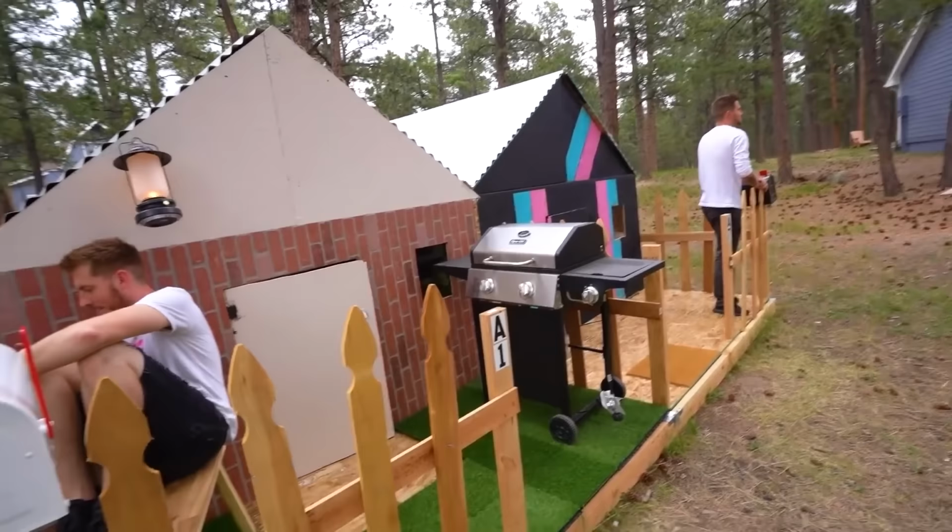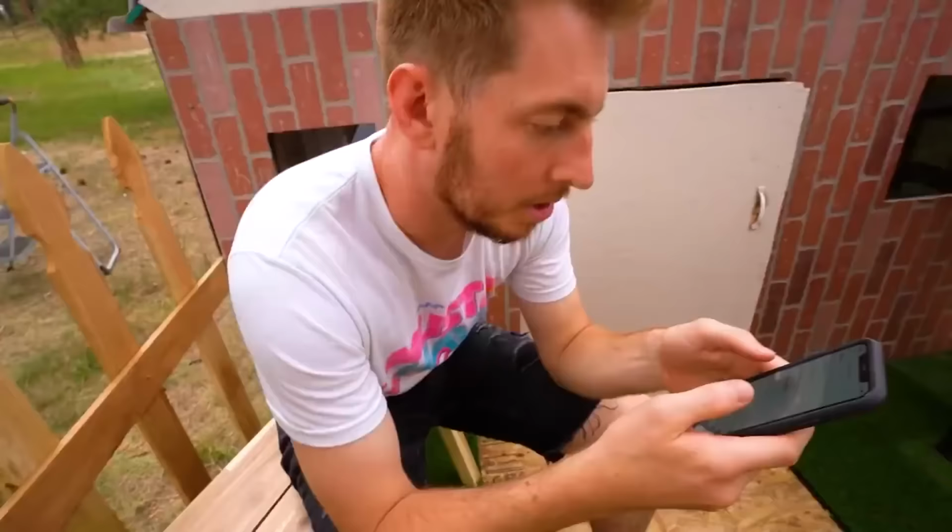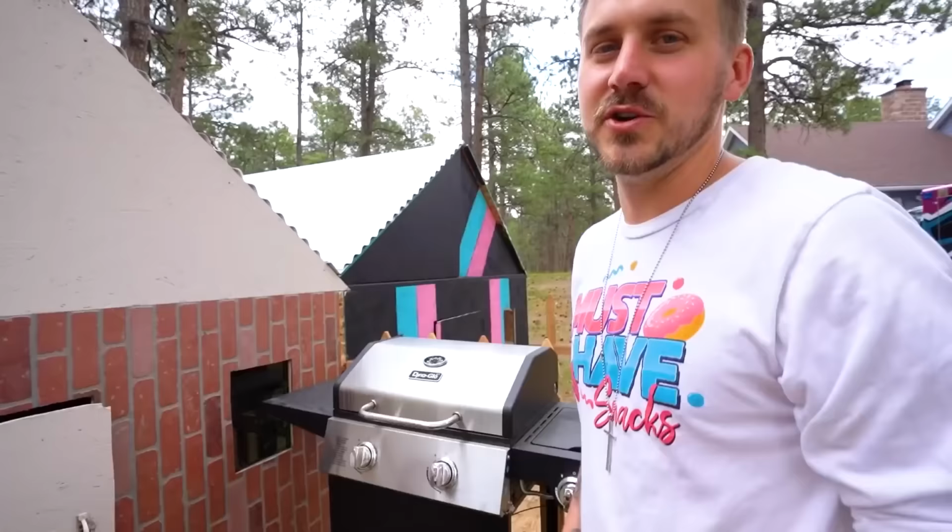About 30 minutes. Our delivery is on the way, and I've got to say, A1 and A7 apartment numbers. We're trying to get the delivery guy to deliver it to these actual micro apartments rather than our big house. I mean, it's pretty hard to miss considering they're right by the driveway, but.